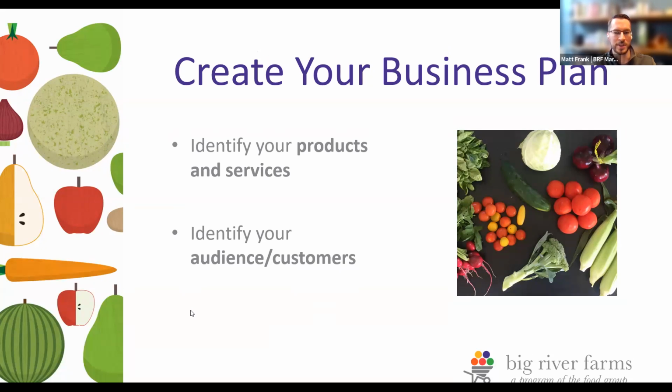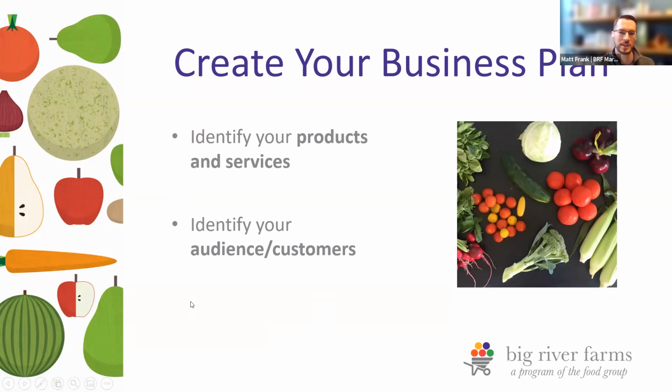And then continuing on this business plan topic, we've been talking about this for a little bit, but again, think about what products and services you might create or sell as you're thinking through your business plan. I talked about services a little bit earlier, but some other opportunities outside of landscaping could include creating edible garden plans for folks, teaching classes like this, right?